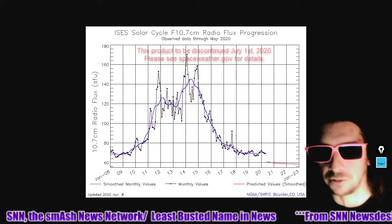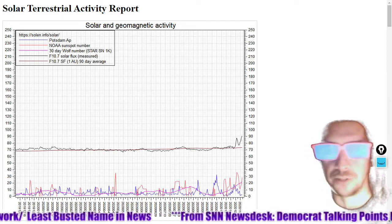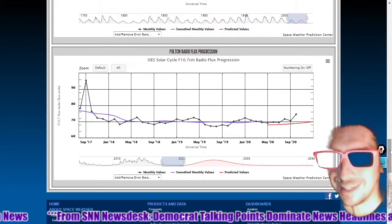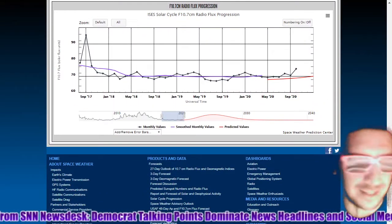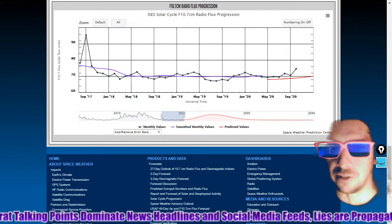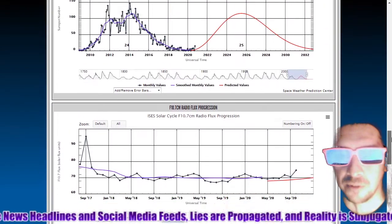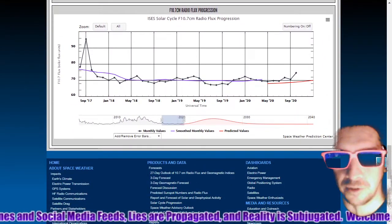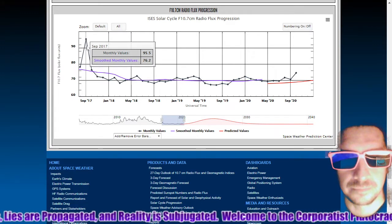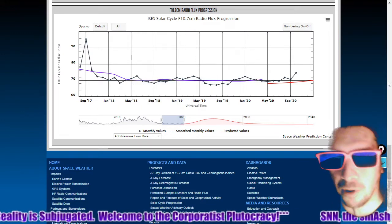First, let's talk about the Radioflux. It's all the way up to 91 right now, and we haven't seen those levels since 2017. So the 10.7 centimeter Radioflux, for you new viewers, is a measurement of the intensity of the radio output of the outer solar corona. The sun's atmosphere puts out radio frequencies. One of those, which just happens to correlate very precisely with sunspot number, is the 10.7 centimeter Radioflux. And you can see we haven't seen a level that high since September of 2017. Keep in mind these dots here are monthly values, and the purple is the smoothed value.